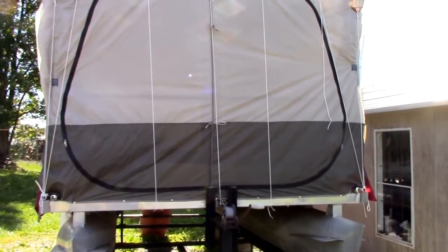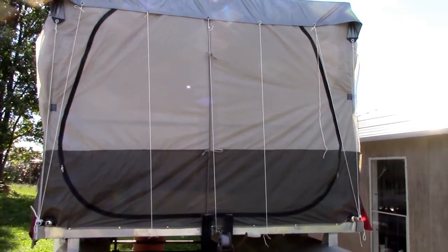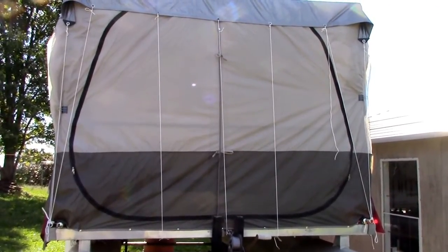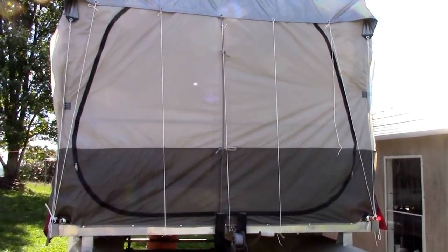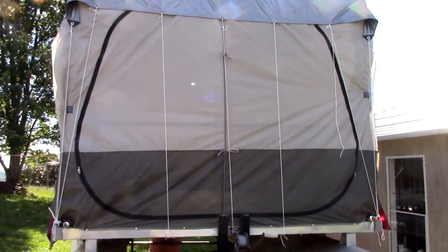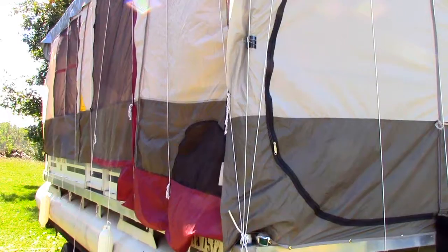Okay, we're looking at the front of our boat, and you can see we've put an enclosure on it. Now, a complete enclosure for a pontoon boat this size starts at $3,000, and every zipper, window, screen you add, each piece costs about $100 extra. So we would probably be looking at $6,000–$7,000 for this enclosure.